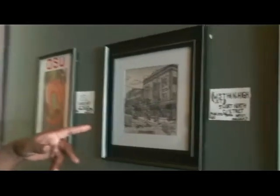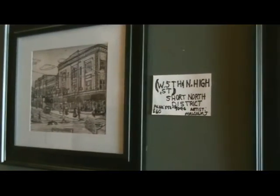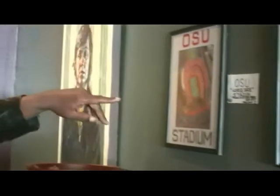So I'm going to move it right along here. Getting back to Short North, this is ink drawing of West 5th and North High Street. I did several years ago. This is a print and ink. And last on this side here is a pastel drawing of the OSU Stadium.